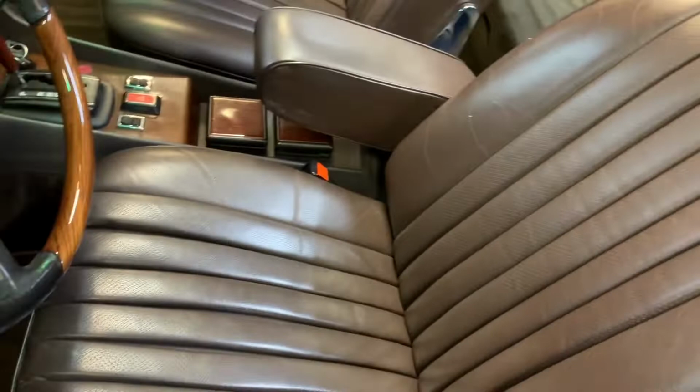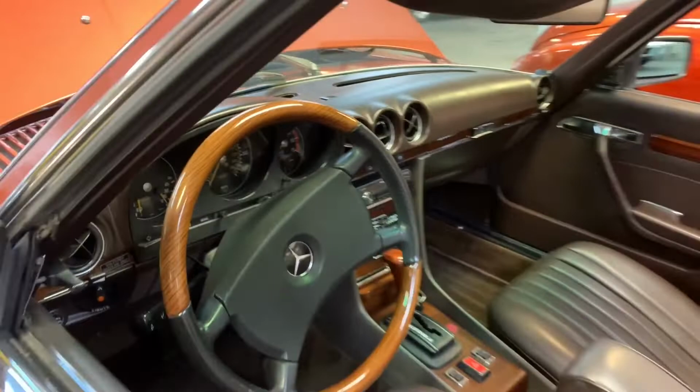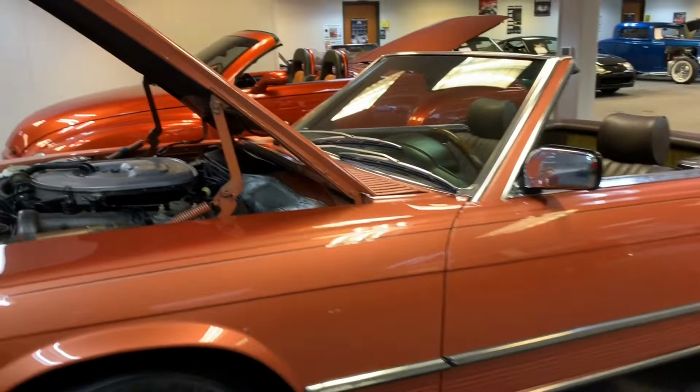The car is represented as a one owner car sporting 32,900 and some miles. The body's in very nice shape. There's been a little bit of repaint work here and there. Some original paintwork likely exists. I got the hood up. Let's go ahead and start here.